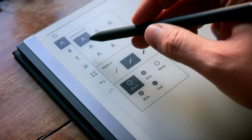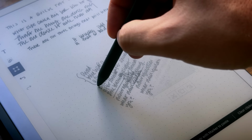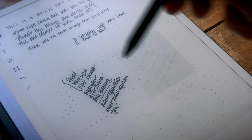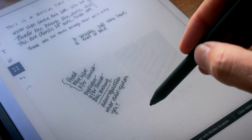There are a limited amount of pen types and line widths and colors to choose from in the software, but that doesn't really bother me. You can select and drag content around on the page, which turned out to be a very useful feature, especially when brainstorming or copying and pasting content from one page to another. Now, that's not a revolutionary feature, but it's well executed here.